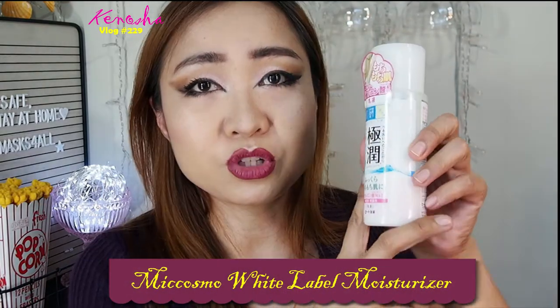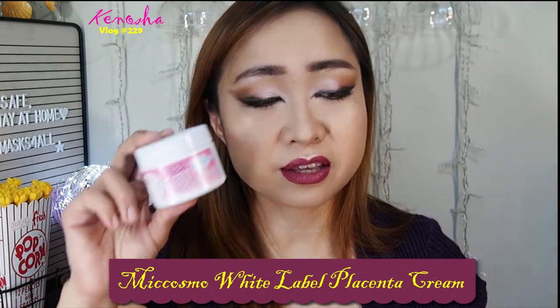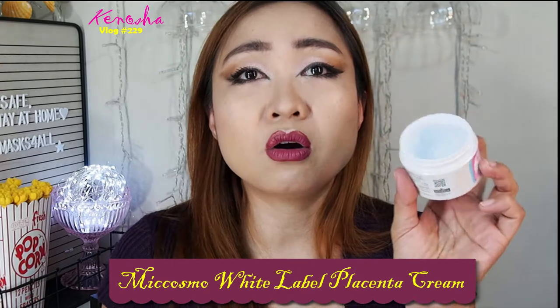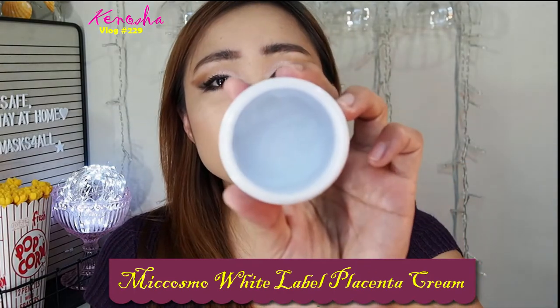For the moisturizers, I have this White Label line, the liquid moisturizer, which is this one. And I also have this Placenta cream. This is awesome. This is the first White Label I've ever tried. I received 1 product for free from Casadimori just so I can try it out. Oh my god, it just, oh my god. And I'm trying to save it because it doesn't have any scent, okay? I'm trying to save it because it's so precious to me. But every time I use this, I just wake up with really, really nice skin, like a baby.